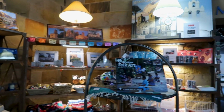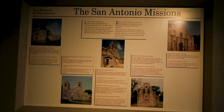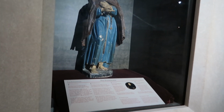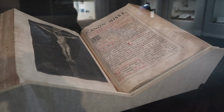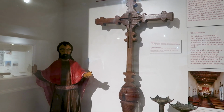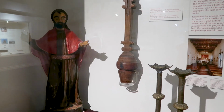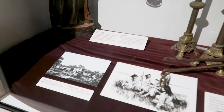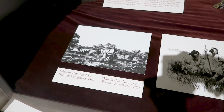This is the primary visitor center for all of the San Antonio missions. However, each mission operates independently. So this particular one focused on Mission San Jose. All of these missions were started in the 1700s by the Franciscan friars, and their objective was to convert indigenous hunters and gatherers into Catholic, tax-paying subjects of the King of Spain.